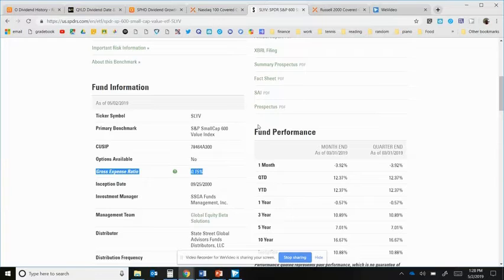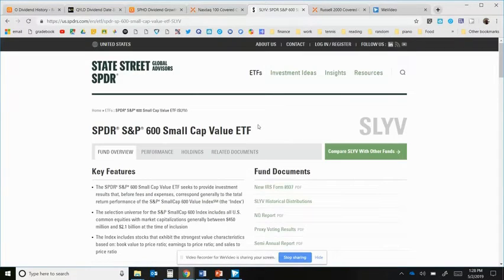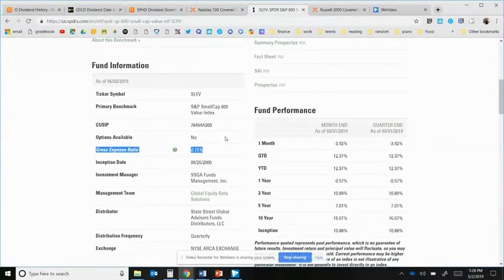Most of my portfolio is in small cap value companies. Those are smaller companies that have grown. They're also not necessarily trying to grow in terms of market share, but they do pay out pretty steady dividends. In this case, the fee is only 0.15% to own it.